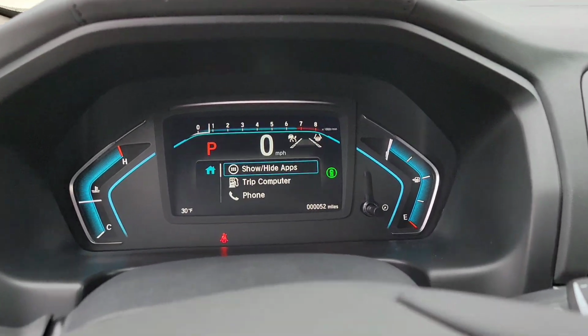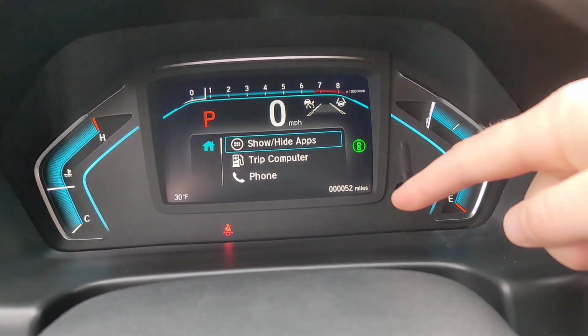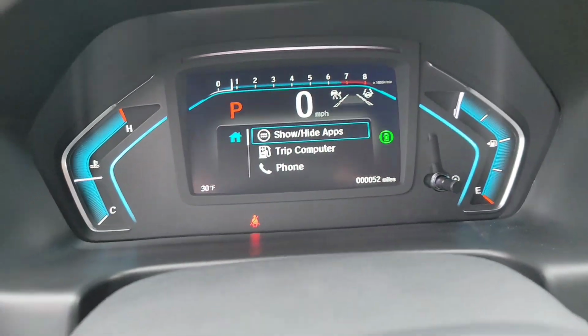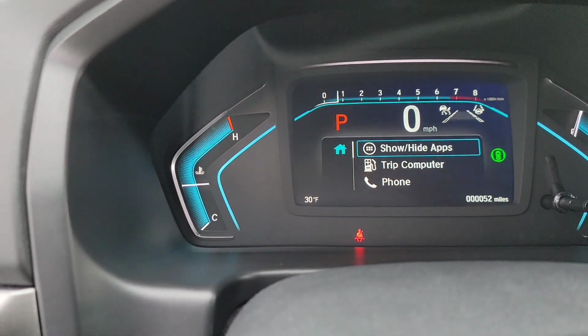Now let's talk a little bit about the driver's interface. We got your gas tank right over here on the right-hand side. Miles down below. Temperature is 30 degrees outside. That wind does not help today. Then you got your temp gauge.